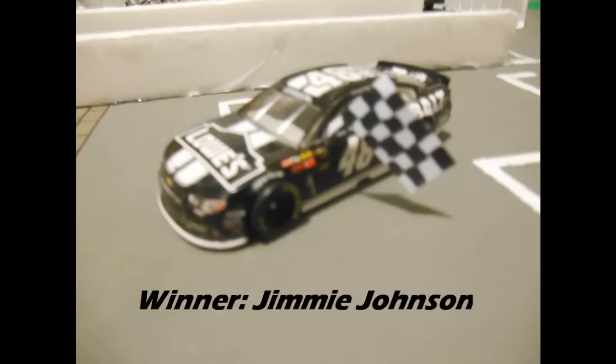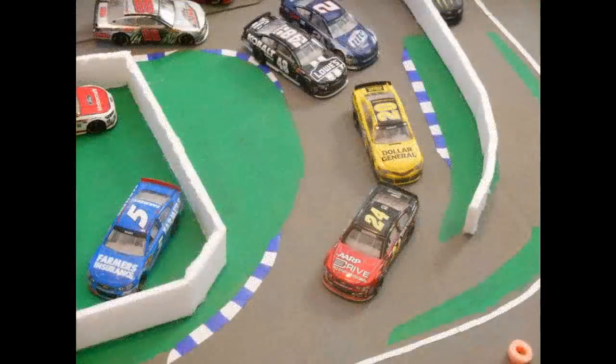Congratulations to Jimmy Johnson and NASCAR D48. He wins the Aflac 250 here at Indianapolis.